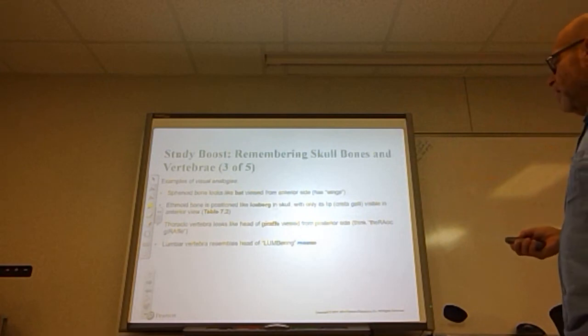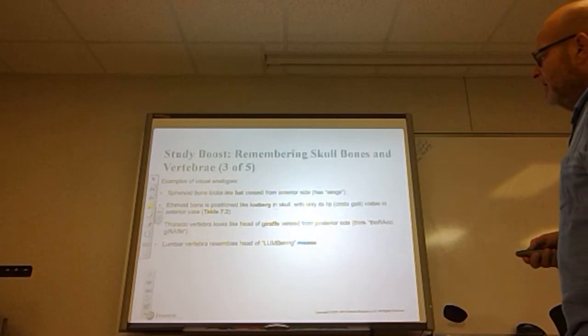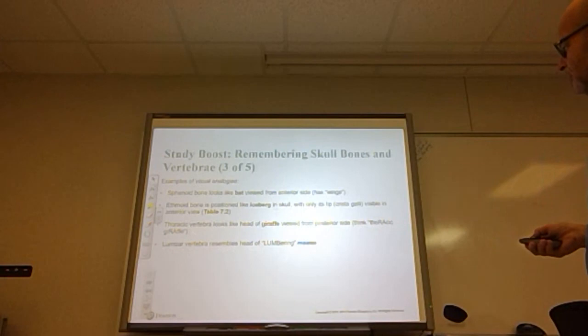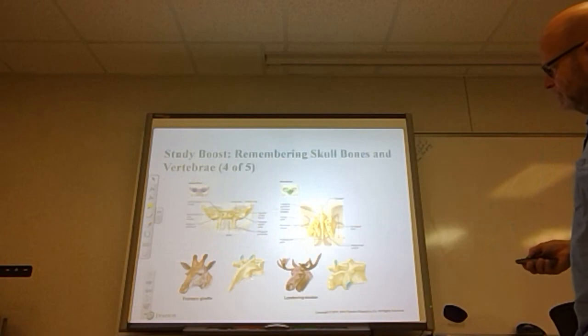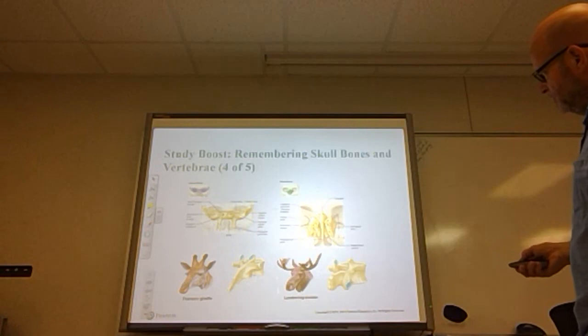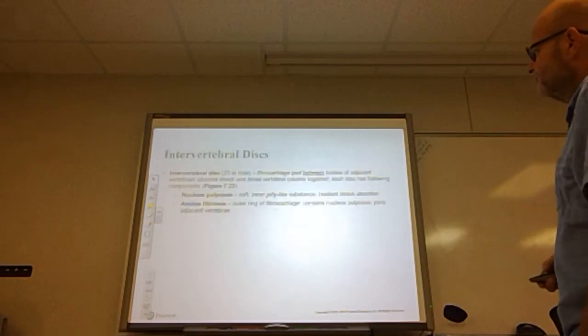Thoracic vertebra look like the head of a giraffe, viewed from its posterior side. Think thoracic and giraffe. And the lumbar vertebra resemble the head of a lumbering moose. Lumbering moose. So there's your giraffe. There's your moose. Looks like it. Yeah. Look at the giraffe. And now I can see the giraffe there. Look at the moose. I can see the moose there. And there's the ethmoid bone. There's the bat between bones of the sphenoid.